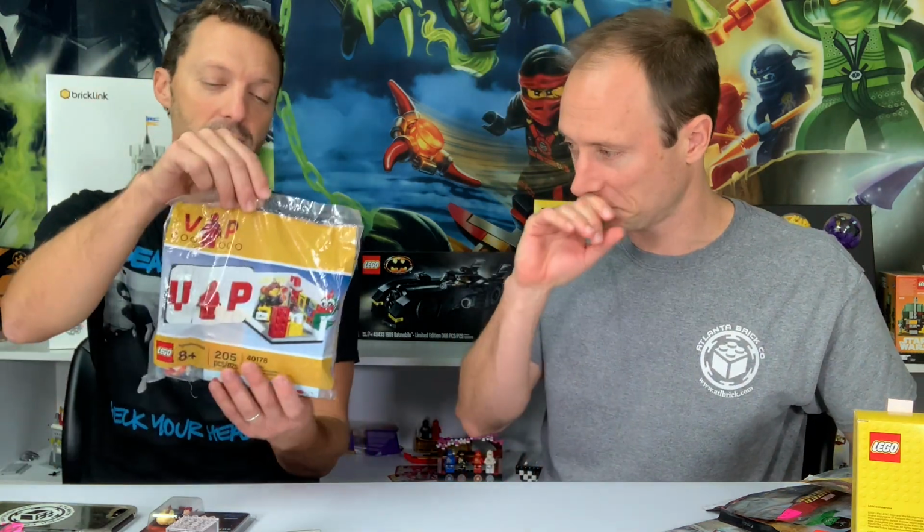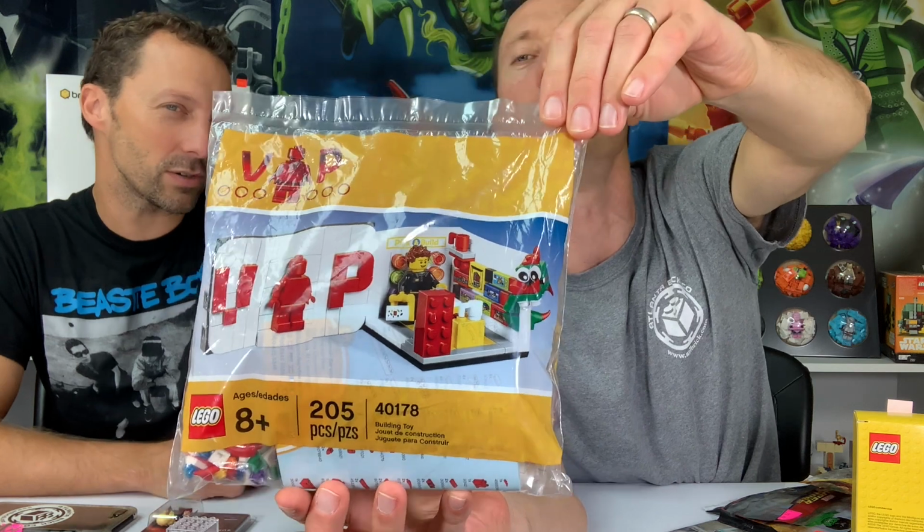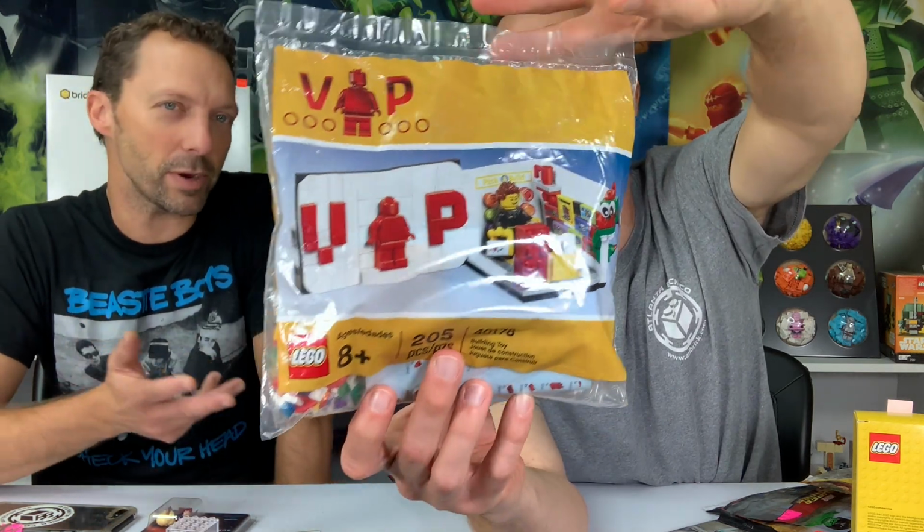Speaking of good value, I like this guy right here. Oh, that's so cool. That is a huge polybag. I don't know. It's hefty. 205 pieces. They did make a lot of those. We're getting a lot in the store. We're selling it for $20. You could probably find it for cheaper, but after you pay shipping, it's probably going to be about $20.